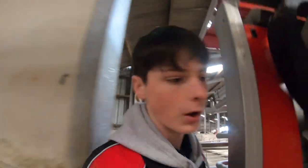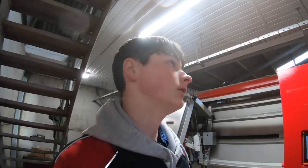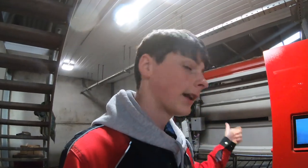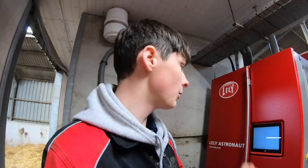Everything's better off clean than when they've got poo all over it. Doesn't look nice though. They've also been doing that this week as well. I didn't manage to get any clips of that though. But anyway, I'm going to keep on going. So we're in the clean room. Right now I'm going to change the filters for the robots.